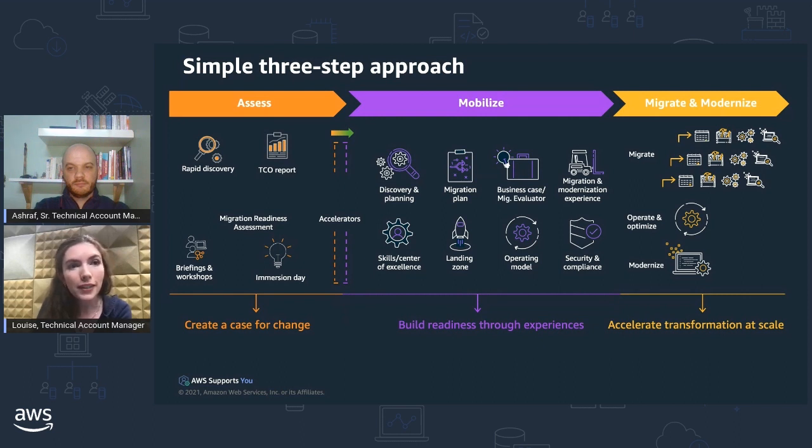Then the goal of the mobilize phase is to build foundational capability and begin the hands-on migration experience, focused on security and automation as well. In this phase, you will migrate a small number of applications to the cloud, making sure that everything goes as planned, with a defined set of activities across 8 different work streams, as you can see in the diagram. And then lastly, the migrate phase uses the patterns, processes, tools, and resources that you've defined and tested in the mobilize phase to plan the migration of applications at scale.